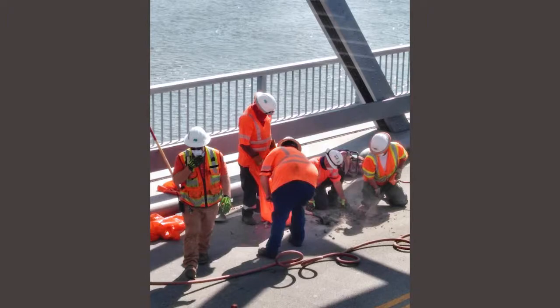Our crews are doing things that are unique to other crews. When road crews go out and work on roads, they're working on a flat area. Our crew is working on roadways on bridges over the river. When we have a hole in the roadway, we're looking down and we're seeing water.